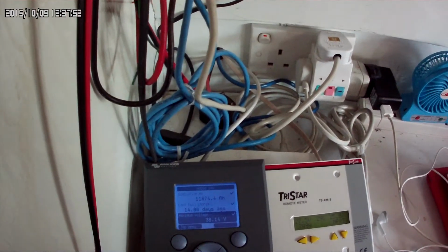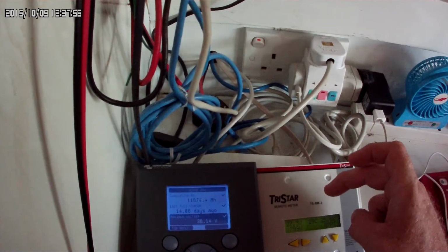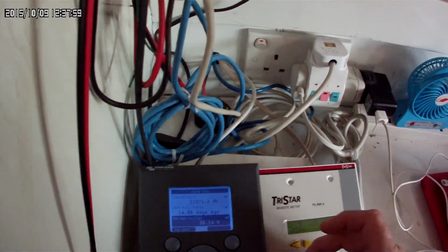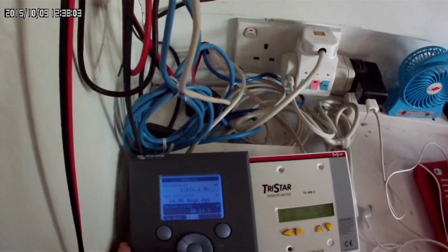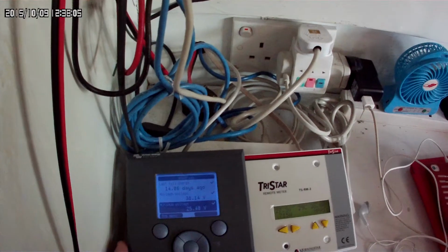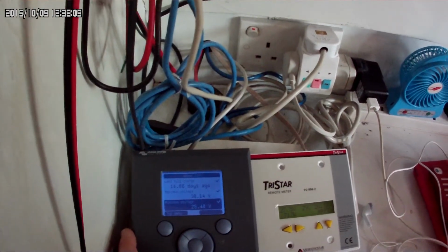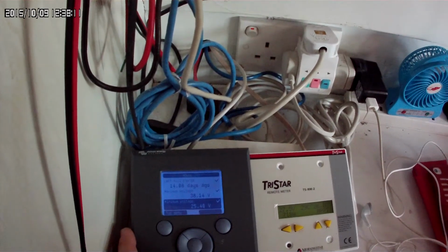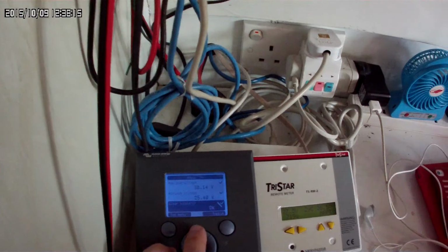And now my maximum voltage, this is telling me what the maximum voltage is coming in from my charge controller. So the maximum voltage I can get in is 38.4 volts. And now the minimum voltage that I've had the last 24 hours has been 25.4 volts. And that's what I'm living on. And then here I can clear my history.